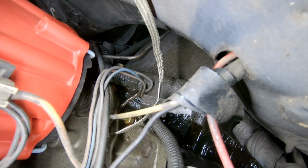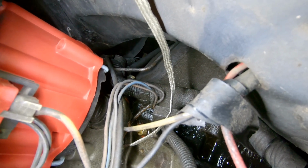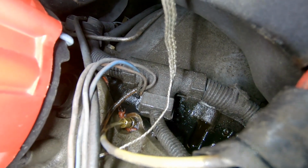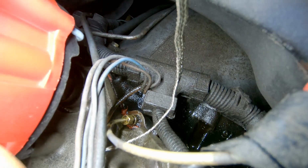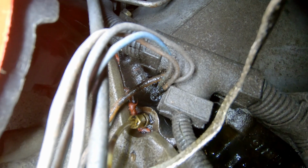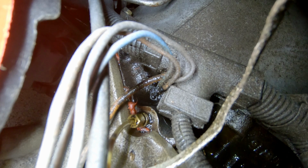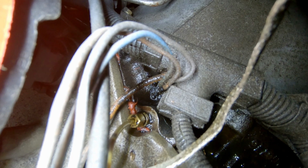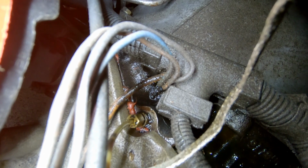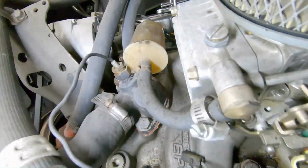And I see some room temperature vulcanizing rubber. See that red around the fitting for the oil pressure? Oh, I see what happened. All right, so another small oversight on my part.